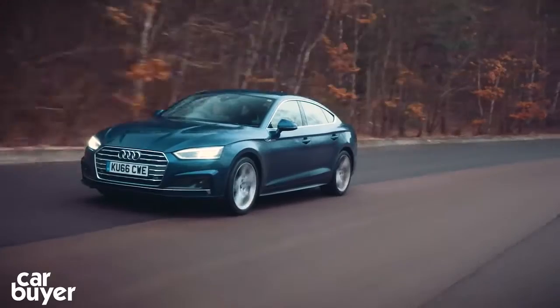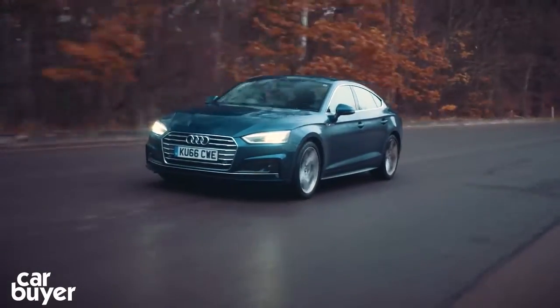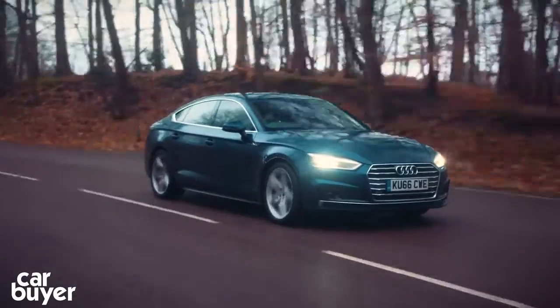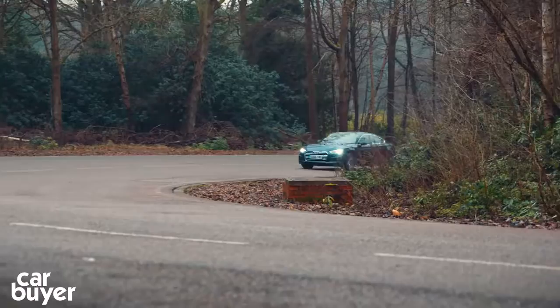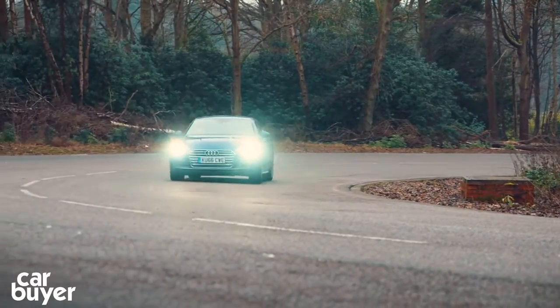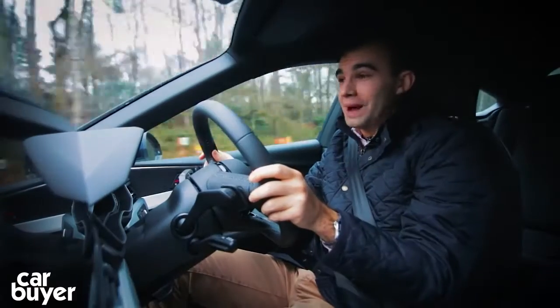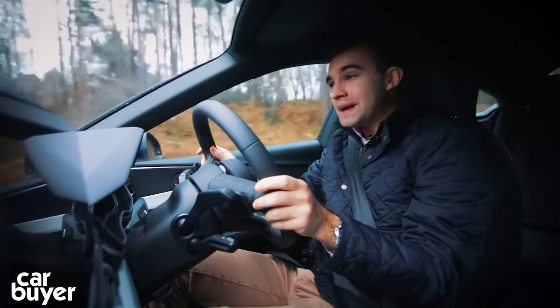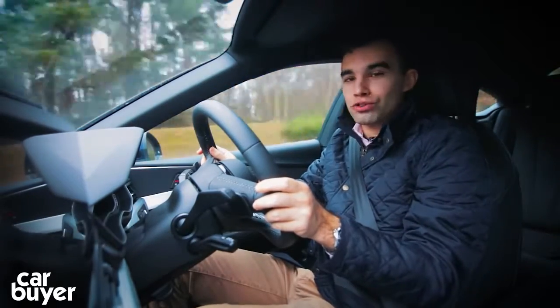And lastly, you do pay for those good looks. While it is more practical with that hatchback than an Audi A4, the A5 Sportback is around £3,000 more expensive than the A4. And when you realise that, it is a little difficult to work out why. But the A5 Sportback is still a desirable car, especially if you want a car that has 5 doors but is also sleek and gorgeous to look at.